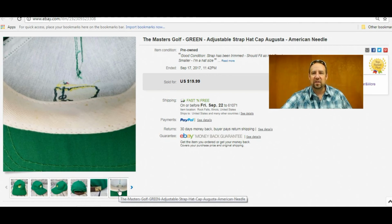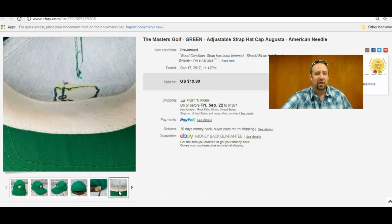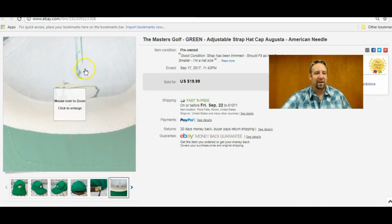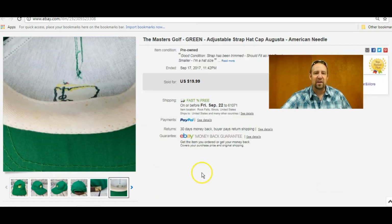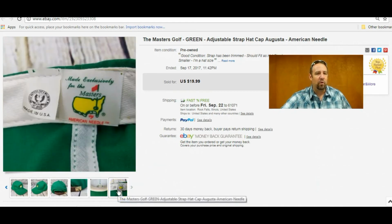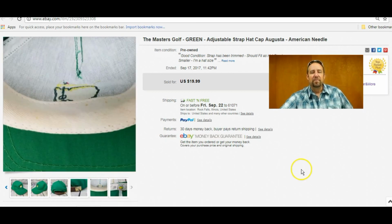I think I listed this yesterday. This sold within a few hours of me listing. It even had some smudges on the inside here. You can kind of see it, so I had just a little bit of stuff. So definitely not new. It was used. And like I said, this is a little bit older Masters hat made by American Needle. But anyway, really nice hat there.